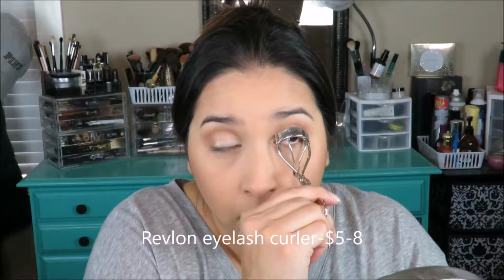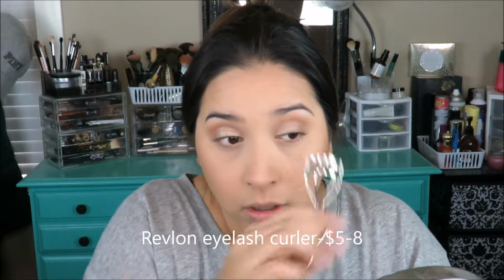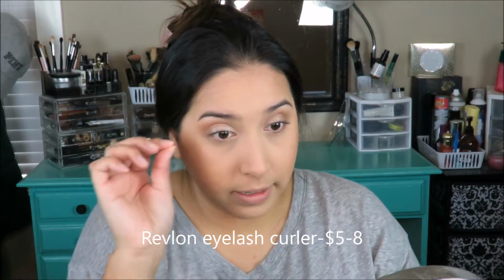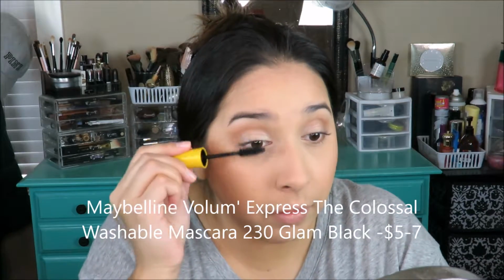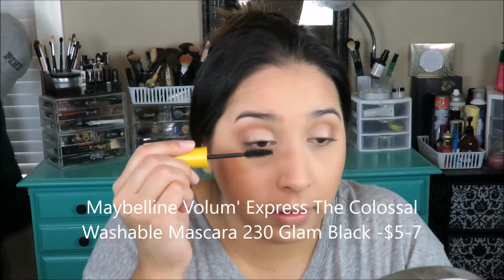This is from Revlon. I really like it. And then my mascara that I absolutely love is the Colossal Express from Maybelline. It's an oldie but a goodie. Let's put a little bit of mascara on.